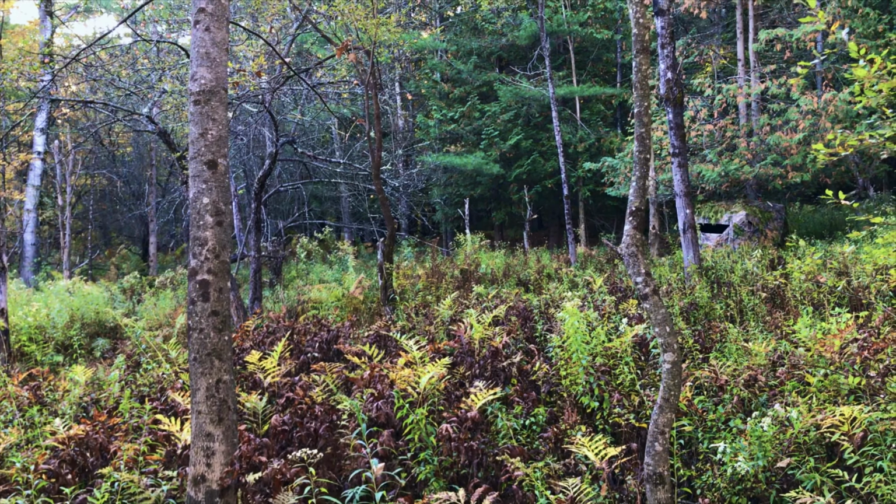You got it? Oh, there he is. Oh, that's a nice buck. Nice 4-point. Looks like a long shot. Yep. Beautiful deer.